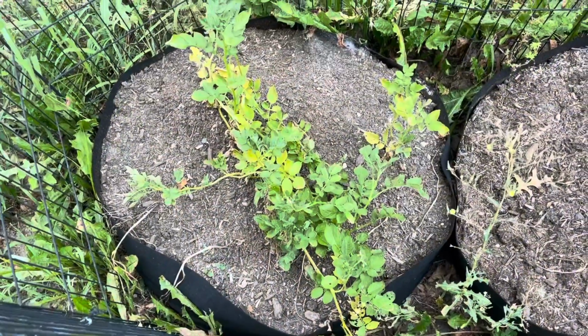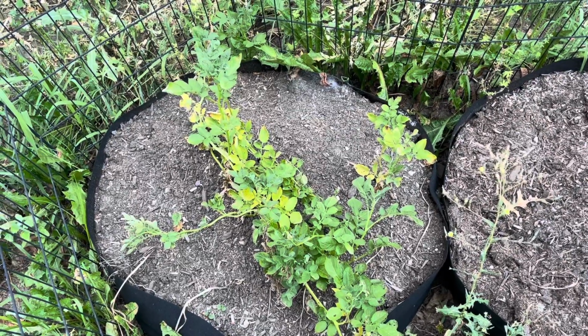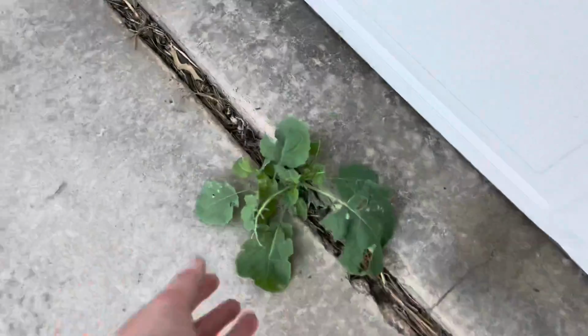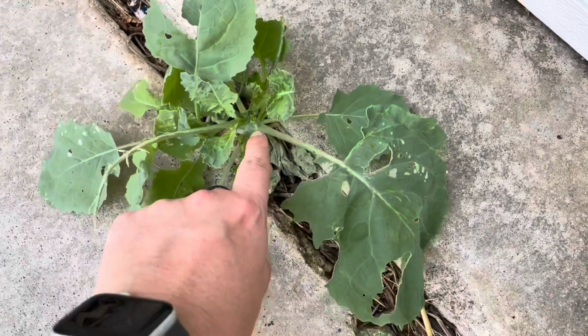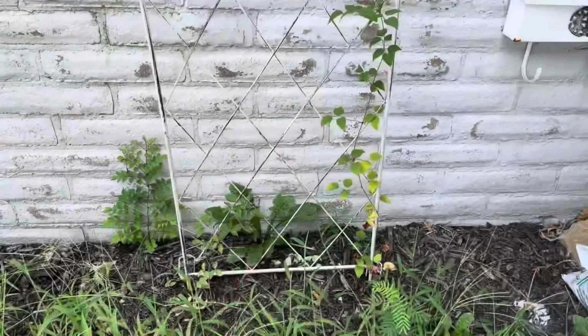Here's the potatoes. These should be ready middle of August, I believe. No video is complete without a visit to the driveway broccoli. And it's got some kind of friend. And it's just barely under my car when I back out of the garage. So good job, driveway broccoli.